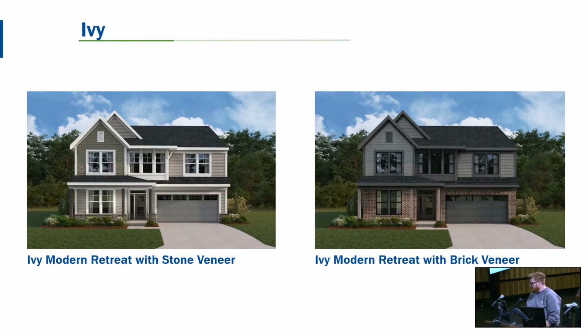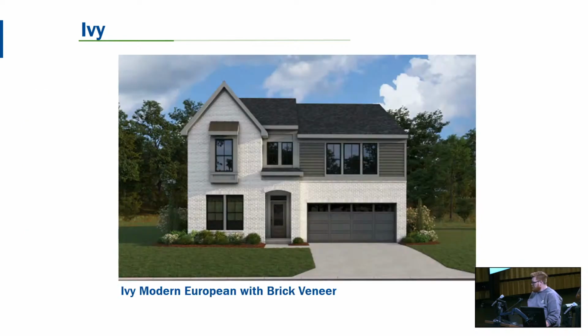We have the Ivy Modern Retreat with stone veneer and the Ivy Modern Retreat with brick veneer. These home elevations, staff believes, have multiple roof modulations and some level of masonry similar to the ones previously approved. This is the Ivy Modern European with brick veneer.